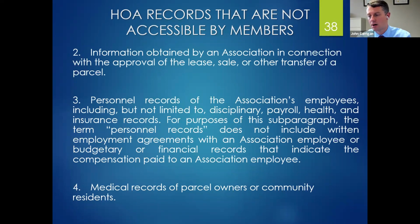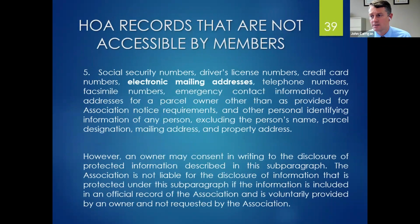Medical records of the parcel owners of the community. Typically, this is seen when there's a Fair Housing Act accommodation request, and there's a letter saying that this person can have a dog over a certain weight limit because they are handicapped. That doctor's letter itself is not subject to inspection for obvious reasons, medical privacy laws.